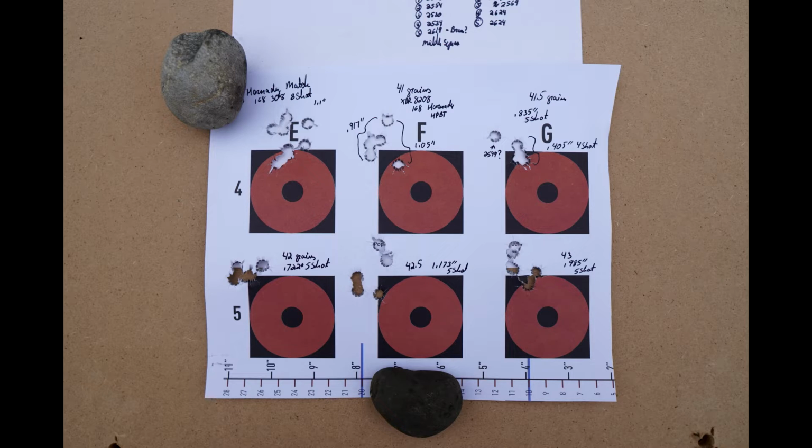At 41.5 grains, which is the top square, G4, there was a 4-shot group of .405, with the flyer making it a .835-inch group. Looking at the chrono result, the flyer had a velocity of 2549, which was about 60 feet per second faster than the rest of the group. I'm fairly positive that this was due to using a different piece of brass that had less volume, thus more pressure, and thus higher velocity.